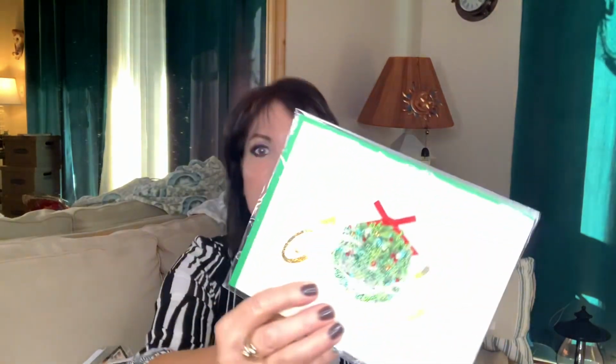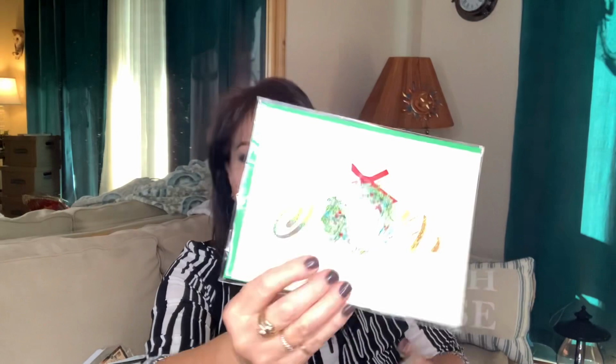So here's a wreath. And it's a little bear. So yeah, check it out, people.